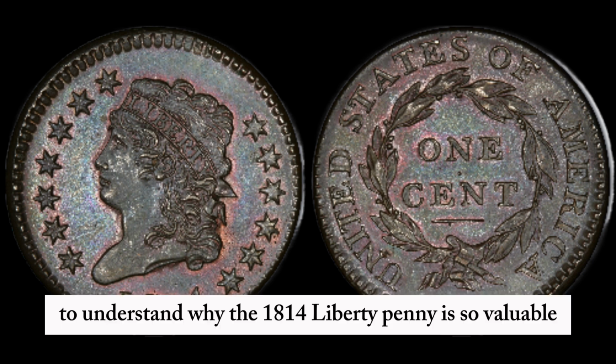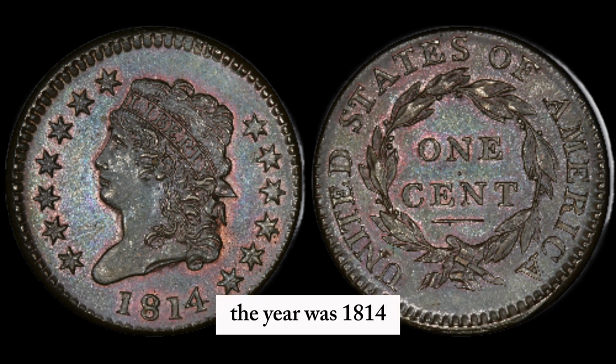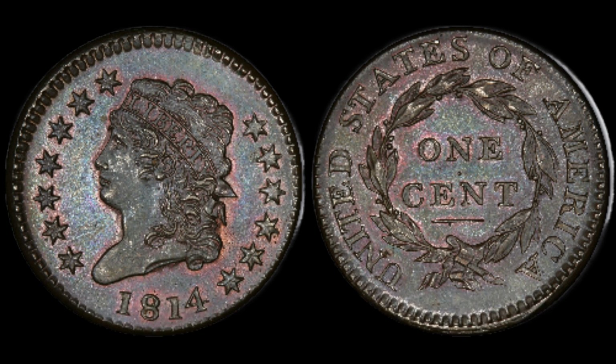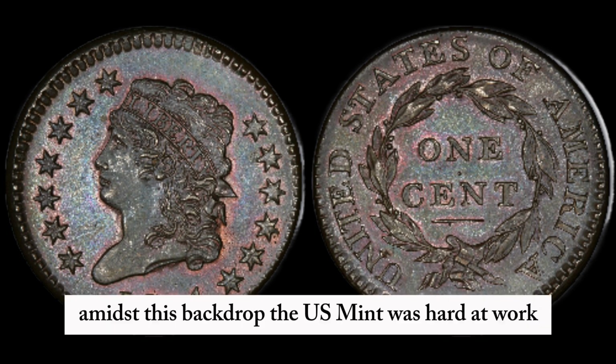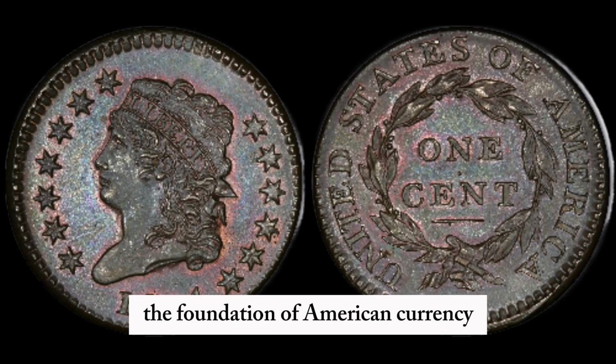To understand why the 1814 Liberty penny is so valuable, we first need to go back in time to the early 19th century. The year was 1814, a time when the United States was still a young nation. The War of 1812 had just ended, and the country was slowly rebuilding itself. Amidst this backdrop, the U.S. Mint was hard at work, creating coins that would become the foundation of American currency.